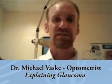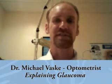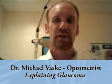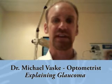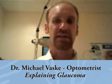And if that is too much elevated, it can damage the eye's optic nerve that transmits the visual information to the brain. With untreated glaucoma, you might eventually notice a decreased ability to see the edges of your vision. It's also known as your peripheral vision, and this goes unnoticed.